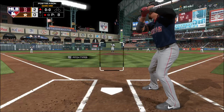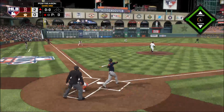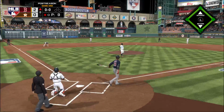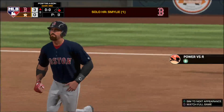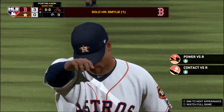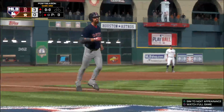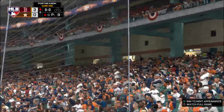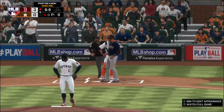Swing it from the left side right here. Now the pitch. High and get out of here. This one's got plenty of distance. Gone as it's into the Crawford boxes. A solo shot here to left. His first homer so far in the series as the Red Sox have moved out 3-0.